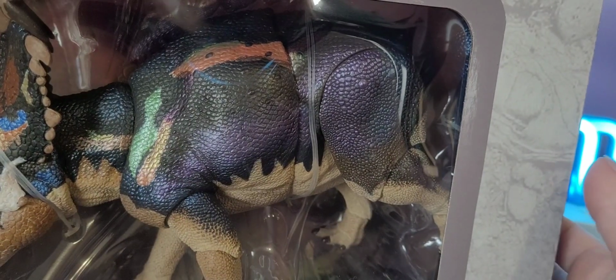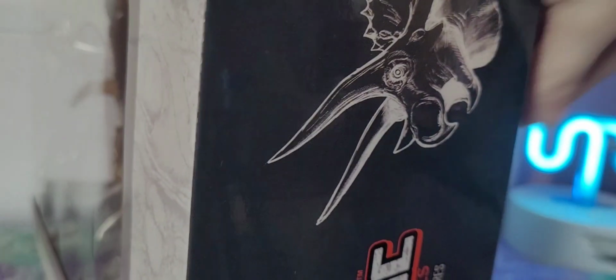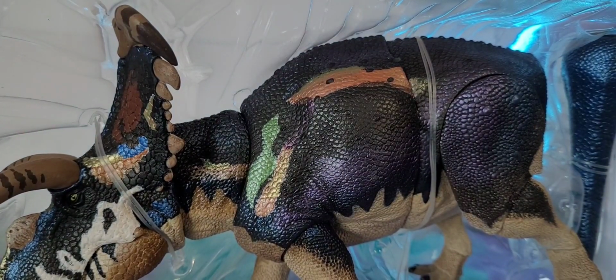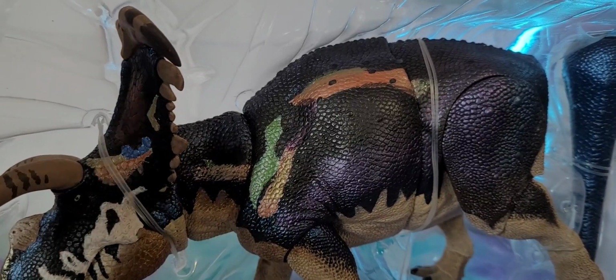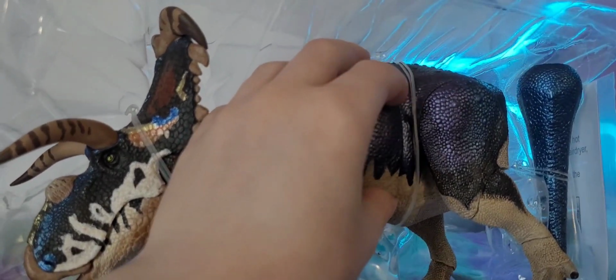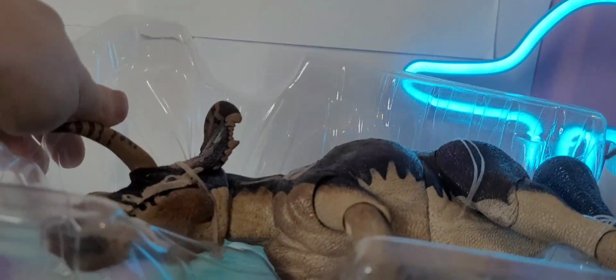So why don't we go ahead and get this open, because I'm excited. I waited almost a week to get this out. If you didn't know, there's actually a background thingy in there, so you can display your figure in that. But now, I can already smell the plastic. Now we just need to cut the medusaceratops out of the box.